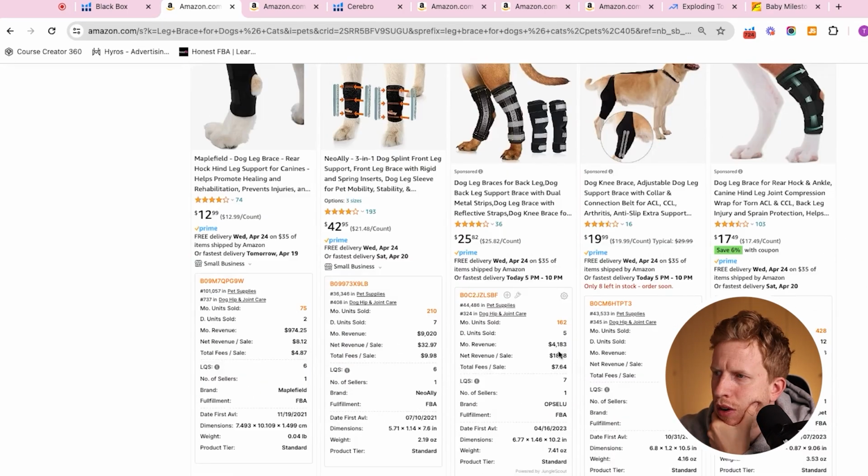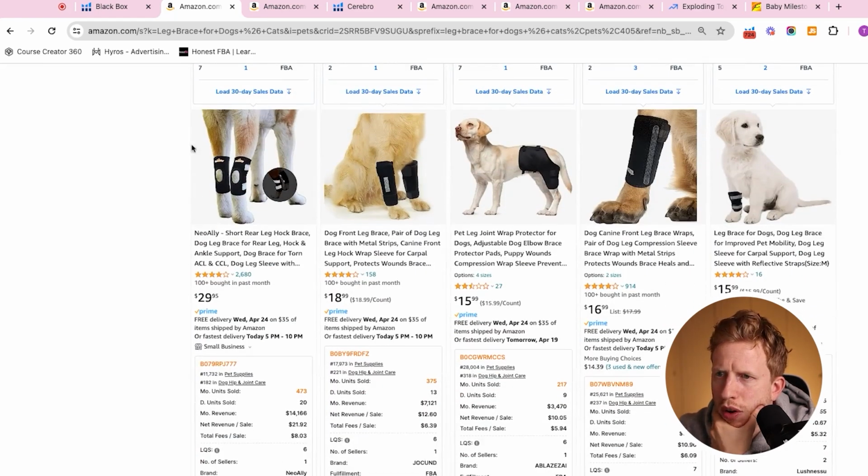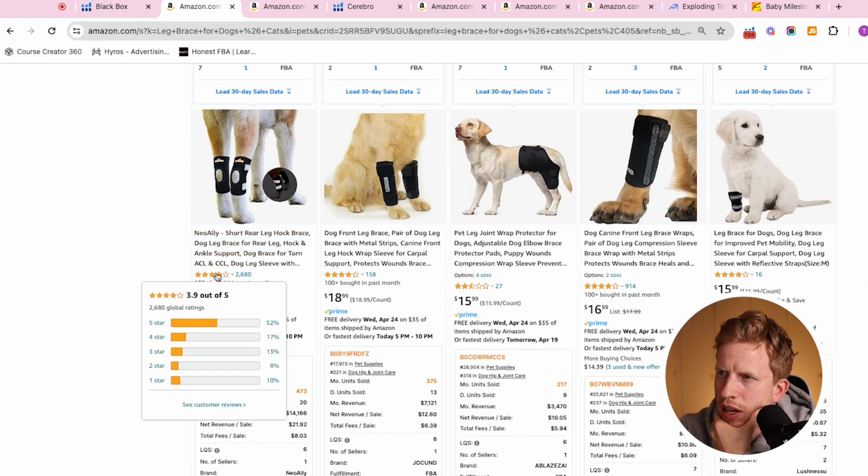$9,000 there, 8,000, 14,000. So you can see that you've got ones for the rear and you've also got ones for the front leg. So this is quite an interesting niche, right?